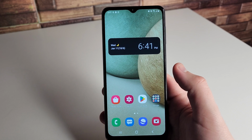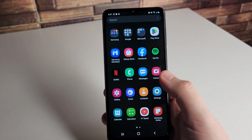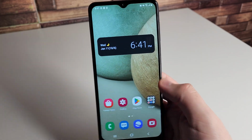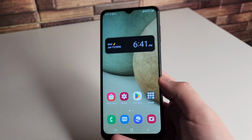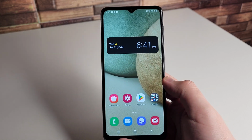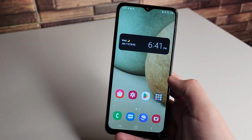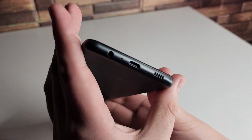Now, of course, as I said before, the MediaTek Helio P35 was definitely powerful enough to run this device. The other thing is we had 4 gigabytes of RAM inside this device, and we had 64 gigabytes of internal storage. We also had the option to expand the storage in this device as well, I believe up to 2 terabytes. So I love that we got that option. Another great thing about this device, of course, is going to be our headphone jack.